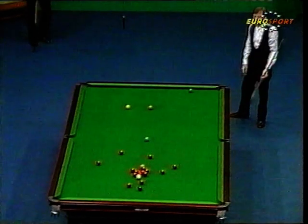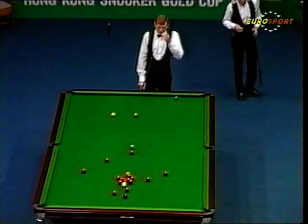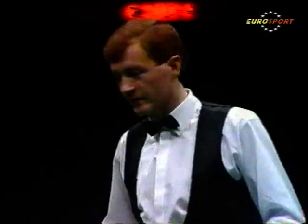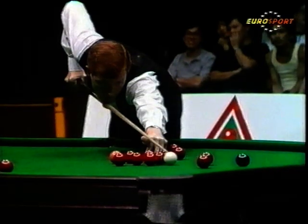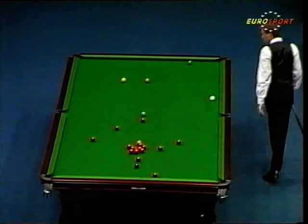Oh dear, oh dear. Well, I think Alex got away with that, but he completely missed the ball he was aiming for. He was going for a very thin cut on the red, and as a result missed it, and ended up in what can only be described as a sea of reds. Still, no big advantage to Steve Davis. It's a super little shot from Steve.